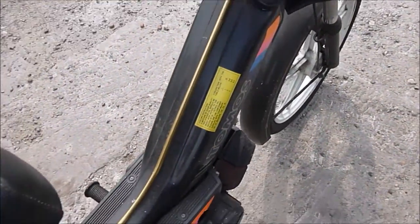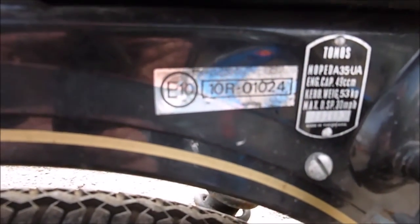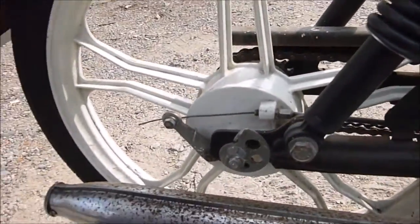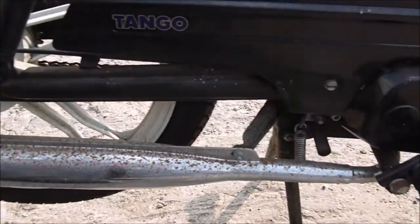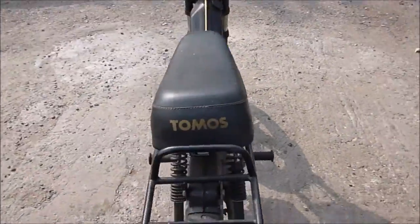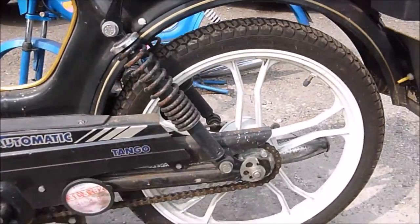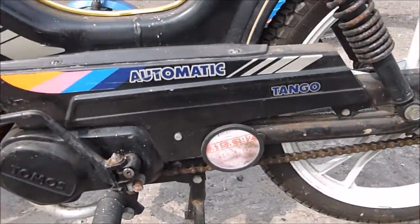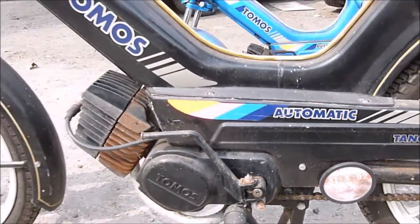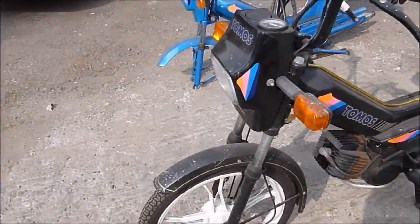You can see there, they're Tomos bikes, built in the former country of Yugoslavia. They're very simple bikes, kickstart only, there's no battery. As you can see, the previous tax disc expired in 1992. These type of bikes were very popular in the 80s and early 90s as a very cheap form of transport. You could buy these on a CBT. They do up to 30 miles an hour, very economical on the fuel.